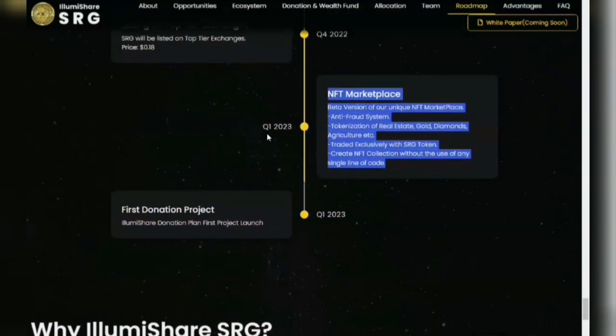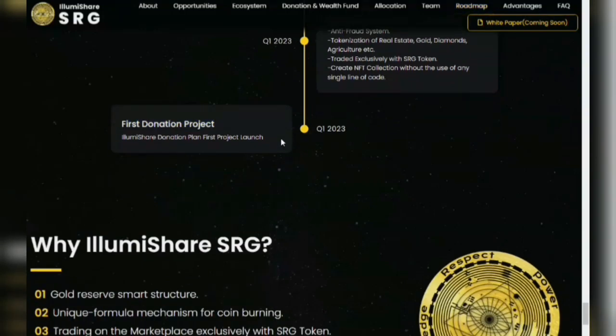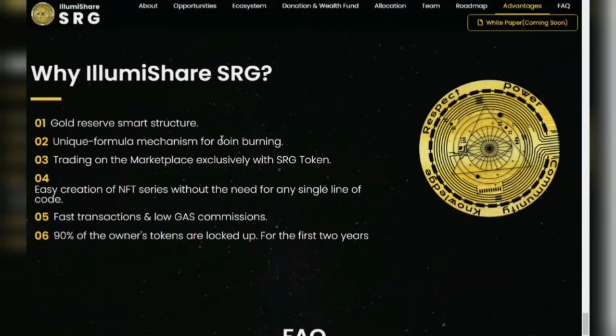Now the NFT marketplace will be put in place come Q1 2023, where you'll be able to get access to the beta version, anti-fraud systems and more. There will also be the first donation where the Illumishare DAO goes into action.